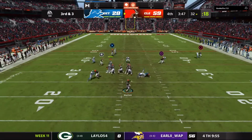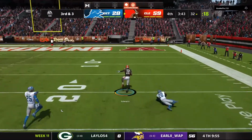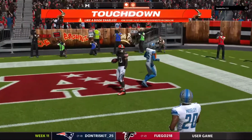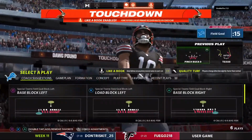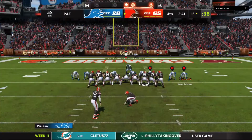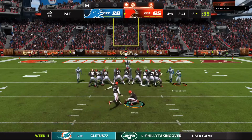Now Mayfield. He's going to float this one deep right side. And got his man complete. And all the way in. Touchdown, Cleveland. Anthony Schwartz, 68 yards. And the Browns continue to roll.